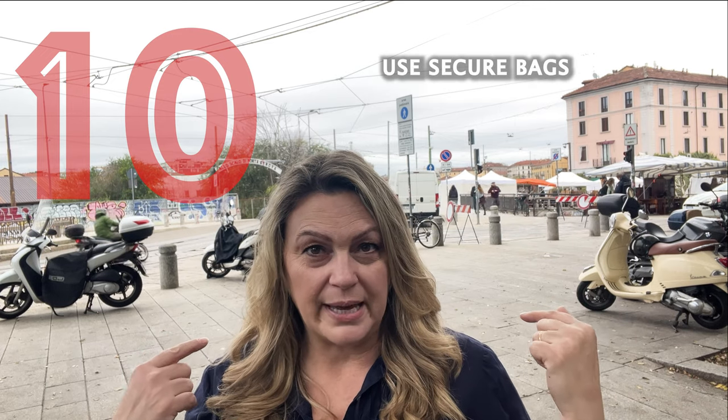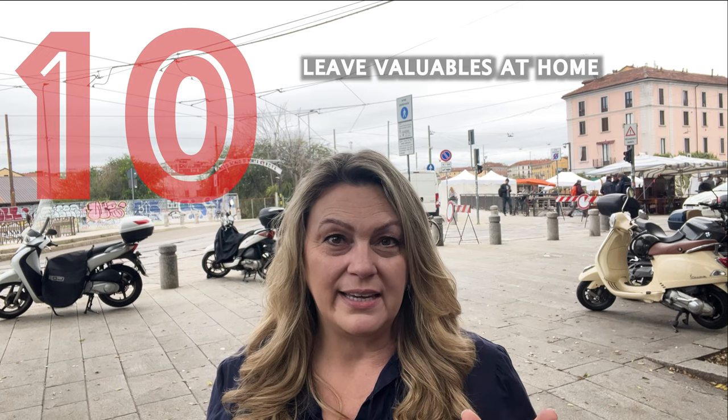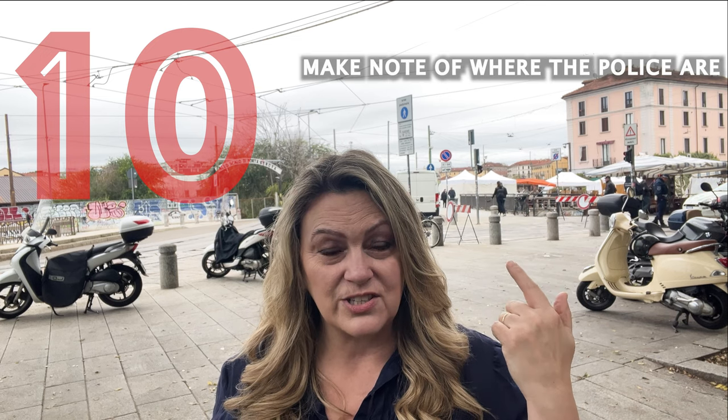Starting with number 10, security. This is no place for an open tote or a backpack to be on your back where you can't access it. It's also no place for good jewelry. Be safe. We're starting here because this is the bridge that starts just near Porta Genova station. There's usually a police officer, a police car right here. They left just 1 minute ago, of course, but they are here. Make note of where they are in case you need them.